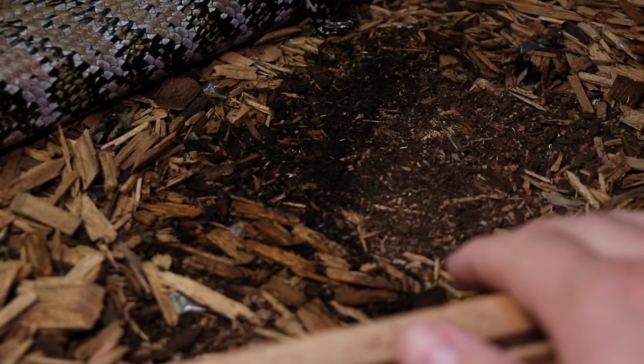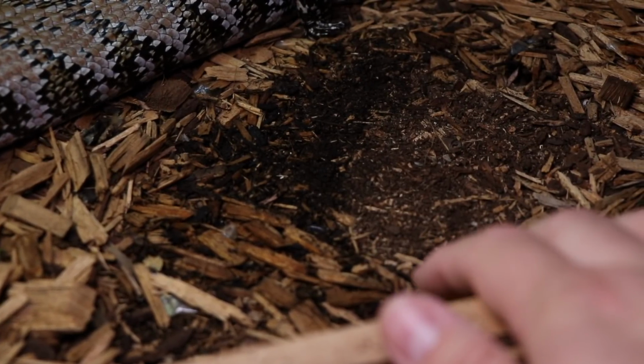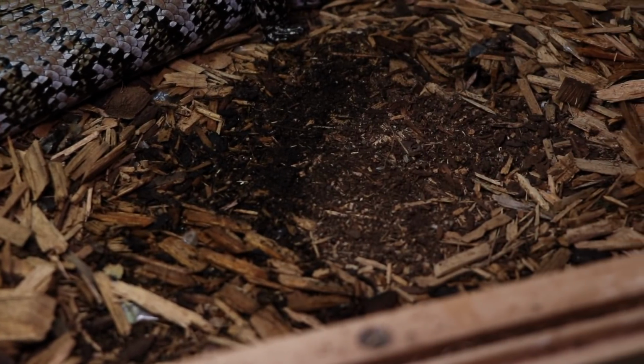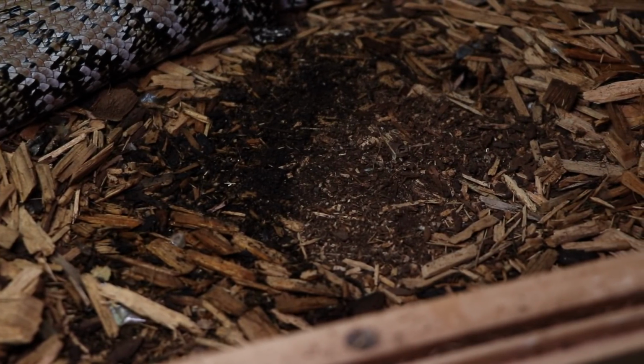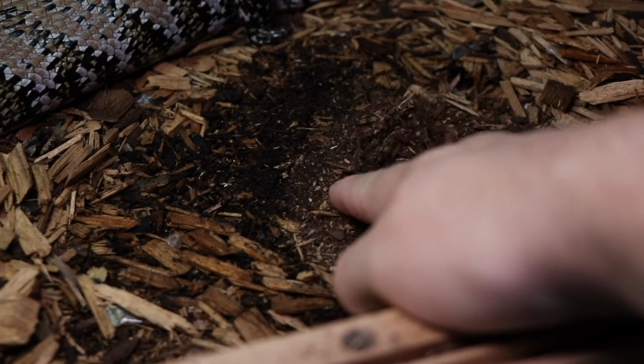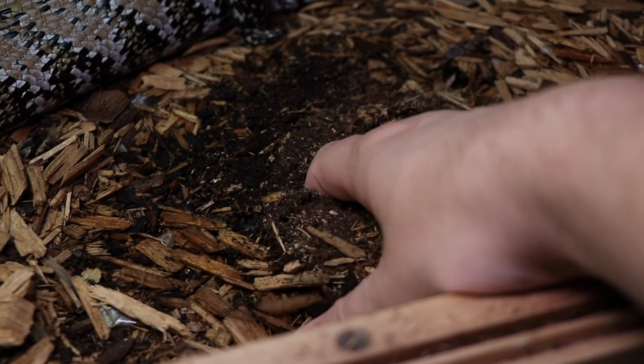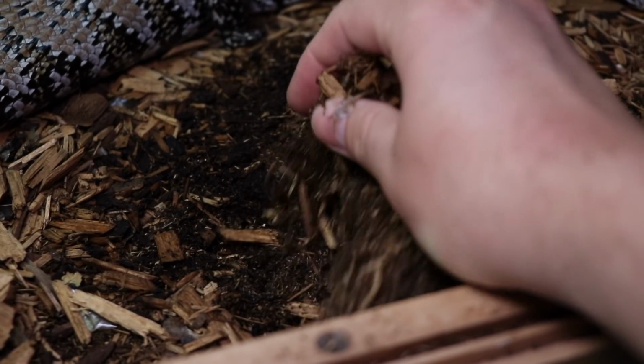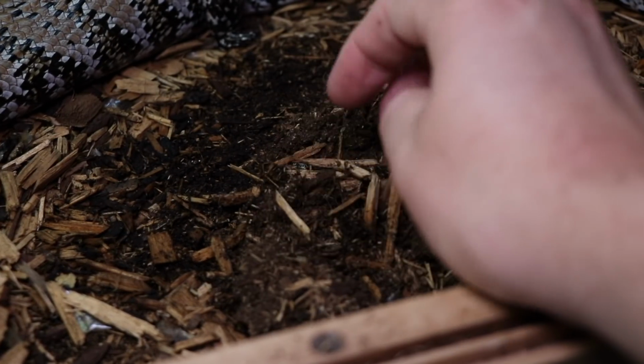Now for the inside of the tank, I'm talking substrate. For my substrate, I use a mixture of 50% jungle mix from Zilla and 50% cypress mulch from Zoo Med, or the forest floor bedding, whatever you want to call it. That is what I find retains humidity very well in my enclosure. That's what I'd recommend to all of you to use for your Indonesian blue tongue as well.